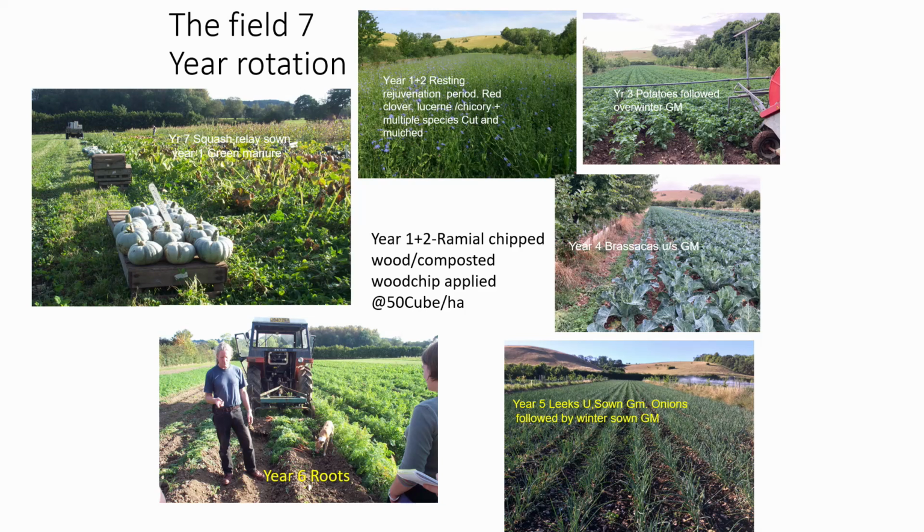Into year 6, which is root vegetables, which we don't undersow because they're difficult to get out anyway in the winter, but we do have lots of weeds, which is a great ground cover. And the final crop is the squash, which we undersow with year 1 and 2. So we have green manures at every point in the rotation. This is critical. A lot of our fertility is really coming from the green manures. These green manures are able to hold nutrients. It's not about pumping nutrients in, it's about keeping it there.